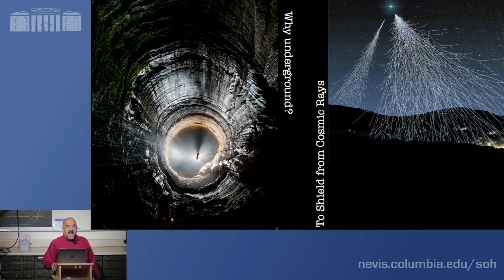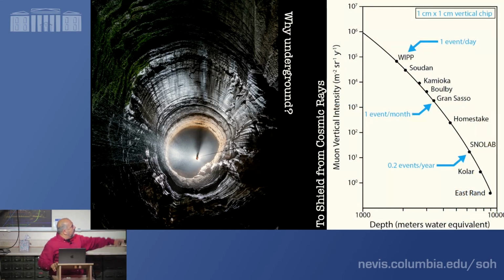And the only way to get out of the way is to drop down deeper and deeper. So as you go down in depth, it gets lower and lower. This plot shows the different giant underground laboratories that have been built over the past 60 years to get away from that muon flux. The deepest one was a gold mine in East Africa. The second one was in South Africa, and the other one in India. The one that I'll talk about is called SNOLAB, that was built in Canada. But you have to go very deep underground to get rid of all those cosmic rays.